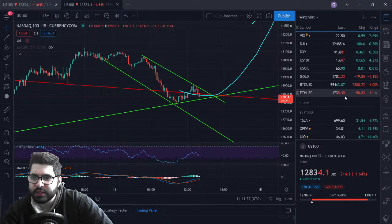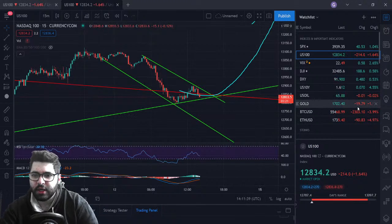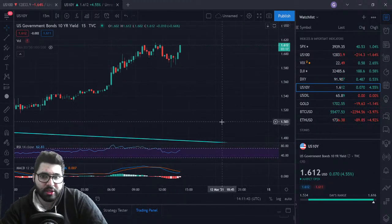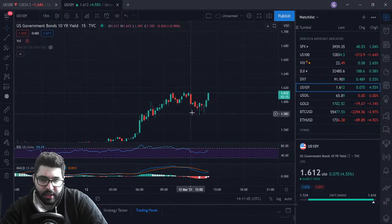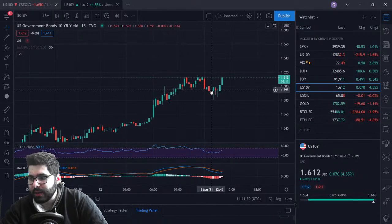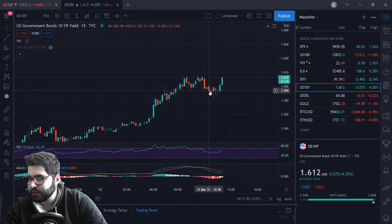It looks like we're going to see the Nasdaq open negative. I mean, it's not surprising. You've got yields going down this much, and it looks like yields are going to go up even more. So it looks like it's going to create an all-time high here. If that happens, you'll see the Nasdaq dropping rapidly.